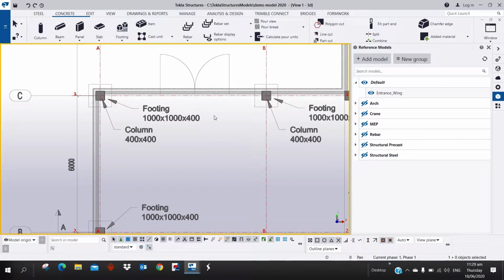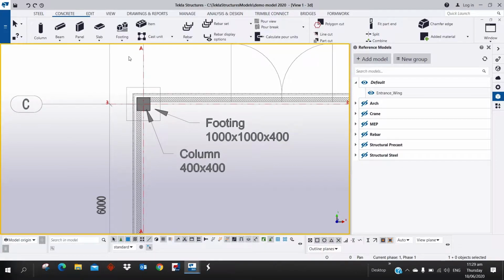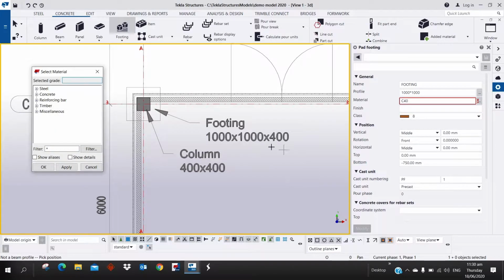For example, footing 1000 by 1000 and thickness is 400. Let's put a footing by double clicking this tool, pad footing. The properties will show on your right side. You will see the general, the name. You can change the name of the footing and then the profile. Just simply type the profile 1000 by 1000 and then the material or the strength of concrete. Just click this and choose concrete, then choose a strength.